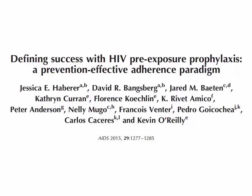Because this is not like treatment where we know that you need to take treatment for life. PrEP needs to be taken when people are at risk. If they're not having sex and they're not taking it, fine. But if they are having sex, or they're having sex that is not protected in some other way by condoms, their partner being on ART, et cetera, then we do need to focus on adherence. And how can we refine that understanding?